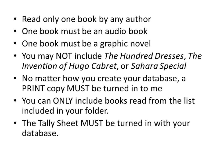You may create this database online. I will post the book database form later, but to grade your project, I will have to have a print copy of your database, including a copy of the tally sheet that is in your folder.